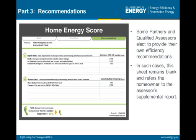So if you feel that as an assessor you have a better sense of what needs to happen in the house, you can provide your own recommendations in place of these. And we recognize that this is a national tool. As good as it is, it's not going to be probably as specific in terms of what might make sense for an individual house. So we certainly have that flexibility. On the other hand, if you don't have the resources or the time to come up with your own recommendations, we think the tool does a pretty good job of developing recommendations for the home.